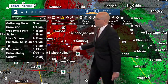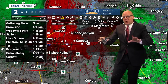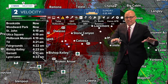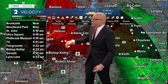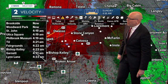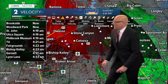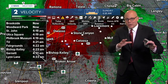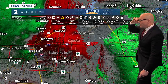So again, Gathering Place, pretty much about ready to move in. Brookside right now, about ready to move in. That actually puts the studio in the path. So if those of you in the studio want to take cover, I would go ahead and do so. I'm going to stay on the air here. St. John, we're looking at 4:19, Utica Square 4:19, TU about 4:21, Fairgrounds 4:22, Bishop Kelly about 4:23, Lynn Lane at 4:33. So again, that does put the studio here in the path of this potential tornado. So take those tornado precautions here.